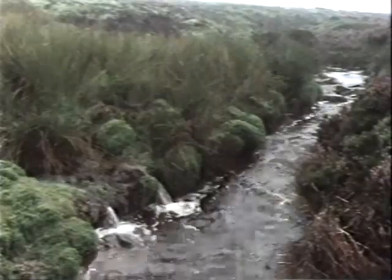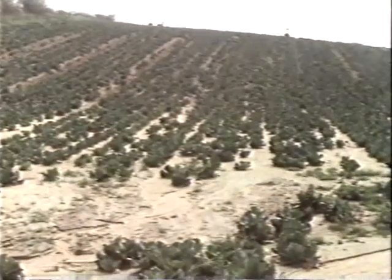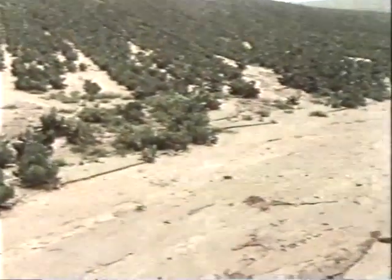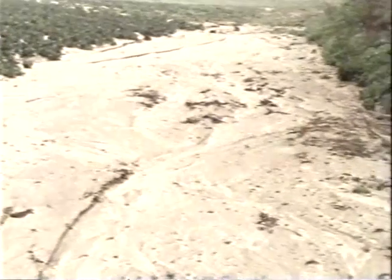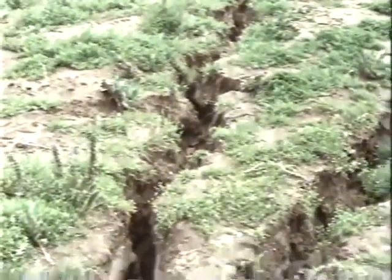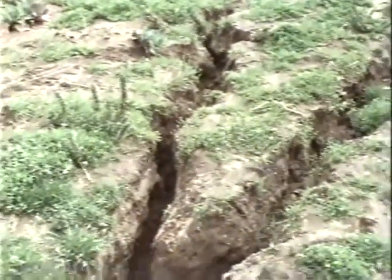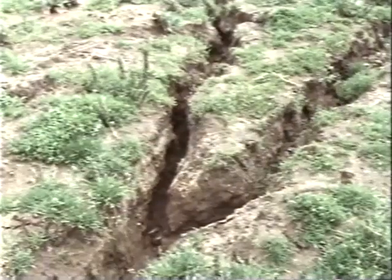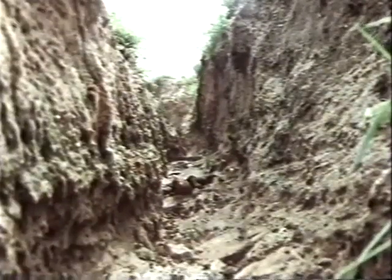Moving water can carry things with it. In this field, the water has washed a lot of the soil down the slope. You can probably imagine what the farmer thinks about that. The moving water and the silt it carries can carve whole networks of deep channels or rills. These rills can become very deep and narrow.